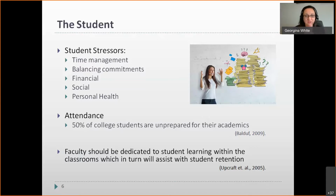50% of college students are unprepared for their academics. Now, if you go back to when you joined your first year of university or post-secondary, think about it: you bought your new book bag and you got your books, and then you walked into the class and looked around. Dr. Felton made a comment today about imposter syndrome. I think at some point we all felt like we were unprepared. We're like, what are we doing here, right? So how do we prepare our students for what is to come?